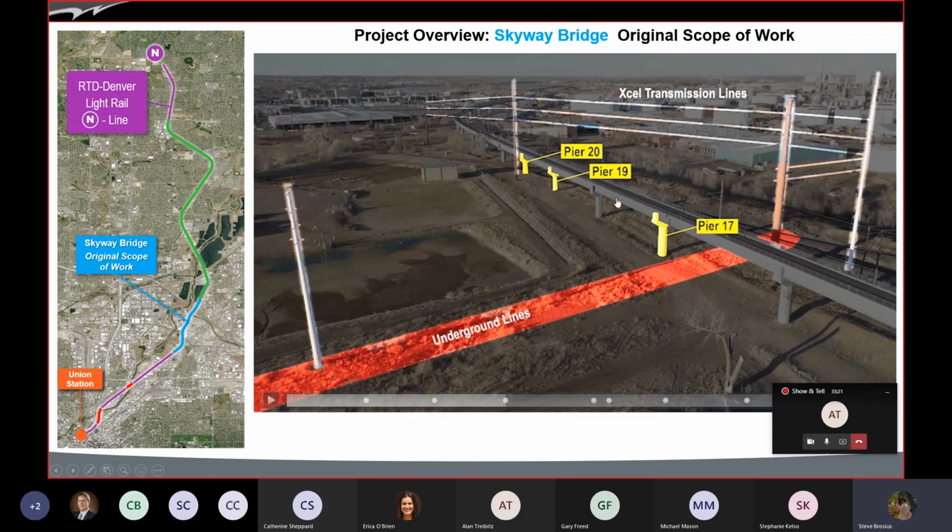And of course, each one of these things had a problem with it. So there was maybe a delay document here on Pier 17 that they wanted to talk about. Or I think in this case, it was the order of these piers. They like to build them in order, but they had to build them out of order because of these transmission lines. An interesting side note on this.